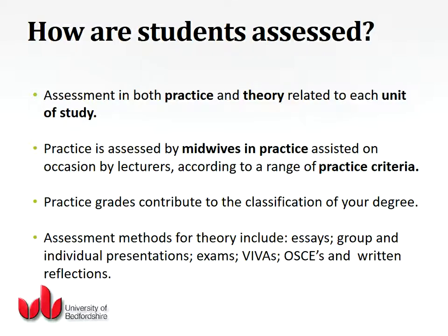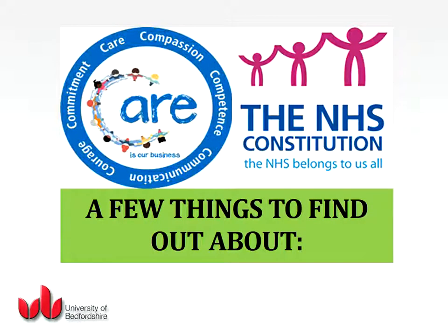And also written reflections. We have a reflective essay towards the end of the 3rd year which develops your personal philosophy that I was just talking about. A little bit about the NHS Constitution and the 6 Cs. So just a bit of a heads up before you come onto the course, and also potentially for interviews. It's worth having a look at the NHS Constitution and what it means.